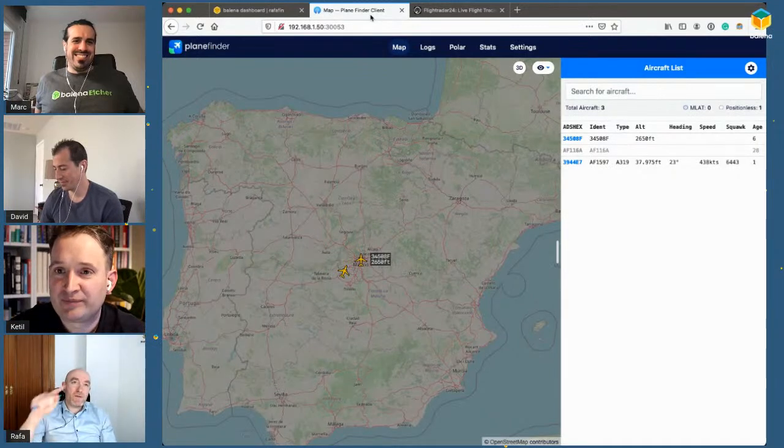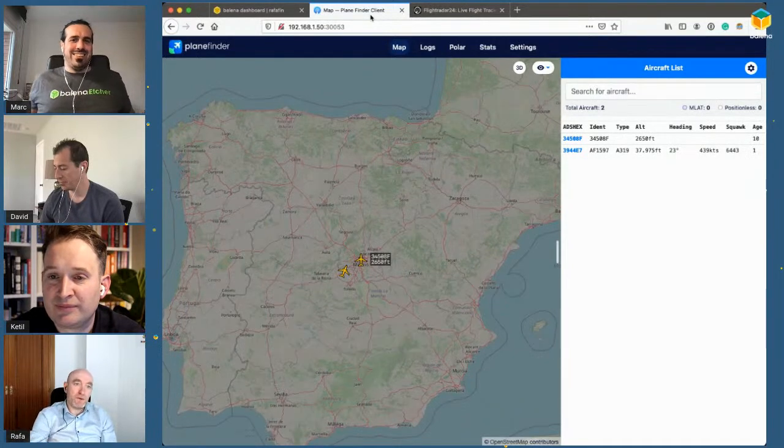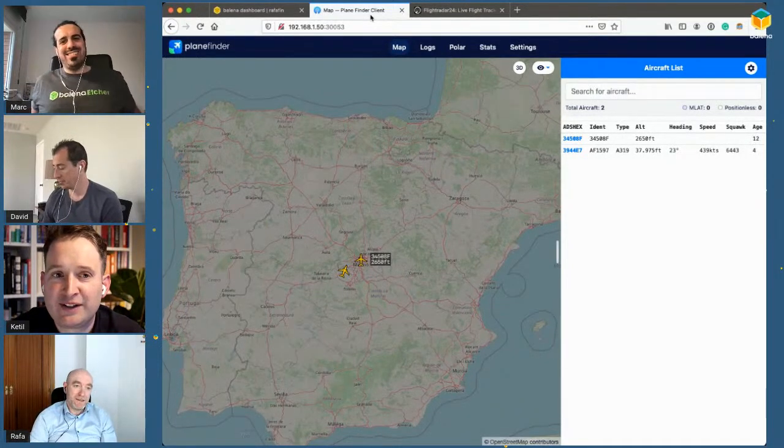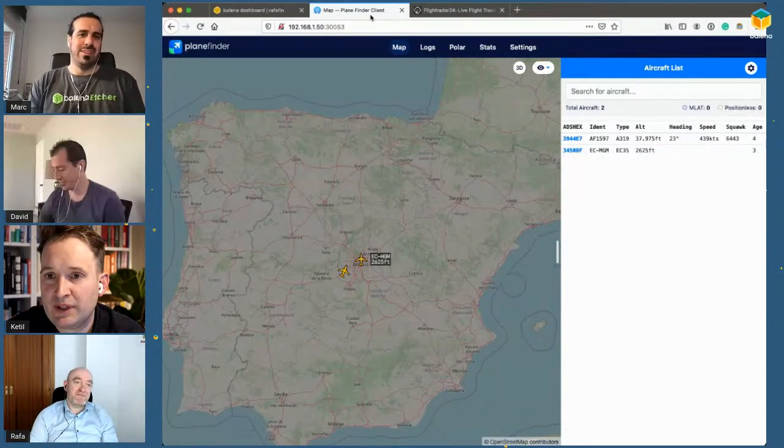And then you try to guess which route or approach they are going to take to land and all that. Then you can compare with the airport charts. Well, it's a kind of hobby.